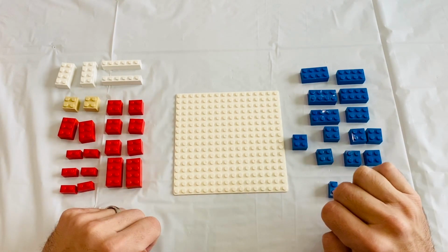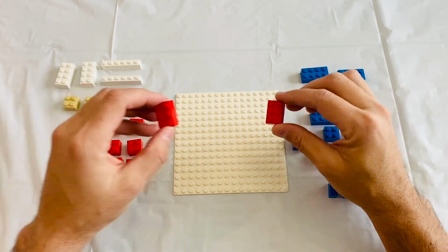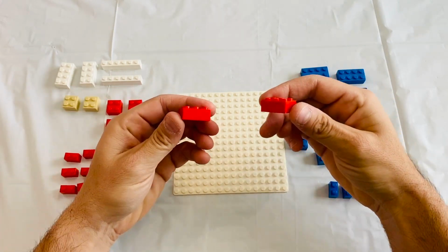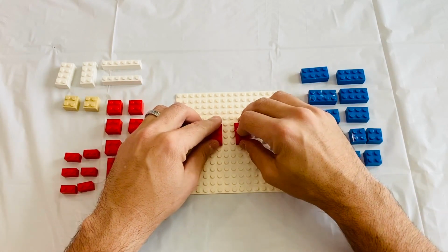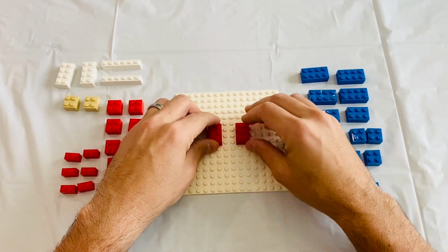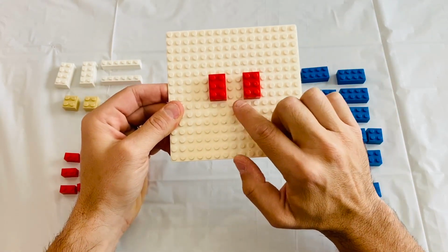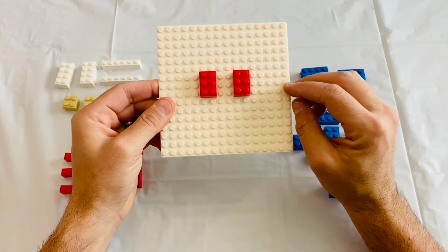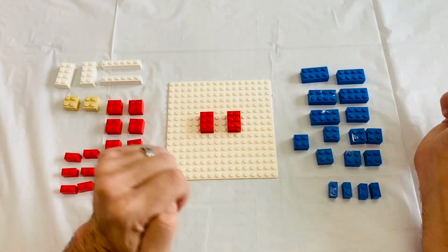So we have our base plate, and for the first step, we are going to take two 2x3 Lego bricks, just like this, red ones, and we're gonna put them on our base plate. Now, you can put them anywhere you'd like. The only thing that matters is that they are even with each other and that you've left 2 rows of notches in between. So that's Captain America's feet. And you're done with step 1.